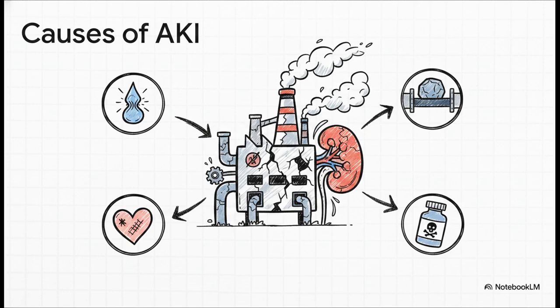Why does this happen? Well, in kids, the most common cause is transient renal failure resulting from severe dehydration, which causes hypoperfusion. Hypoperfusion just means the kidneys simply aren't getting enough blood flow to operate. Other big culprits include an obstruction in the urinary tract, acute trauma, complications from cardiac surgery, or exposure to nephrotoxic medications like certain antibiotics or nonsteroidal anti-inflammatory drugs.